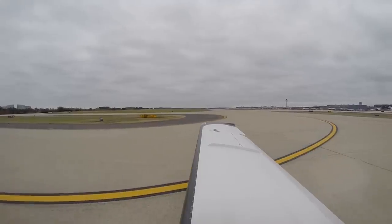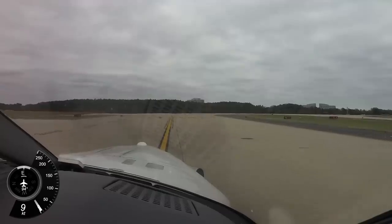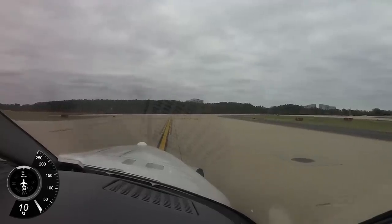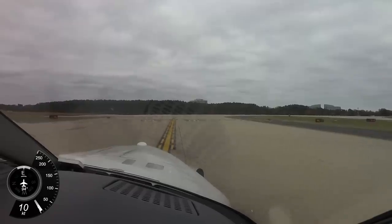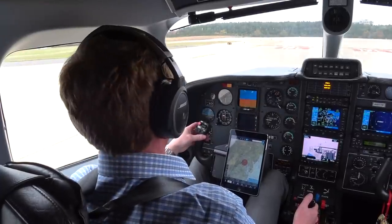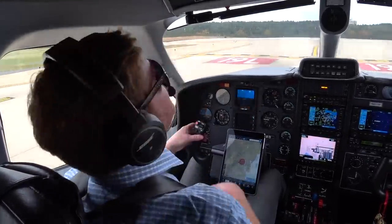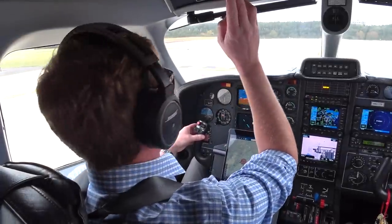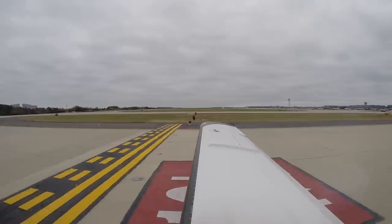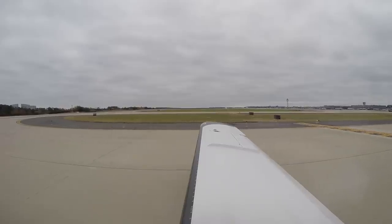851 Tango Bravo, runway 19 left, line up and wait. You're following traffic off of 30, and traffic for you on a 12-mile final is a heavy Boeing 767. Line up and wait, 19 left, 851 Tango Bravo. All right, so we're given clearance to go onto the runway, line up, and we'll wait for the takeoff clearance. Here's our hold short bars, we'll cross that, clear on final, and clear down the runway.